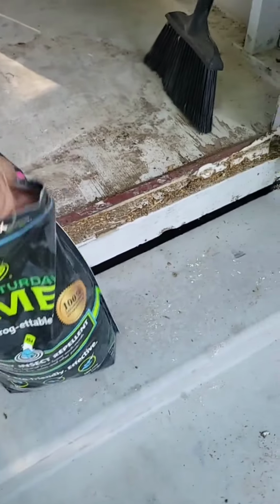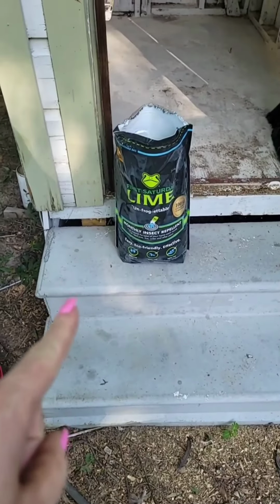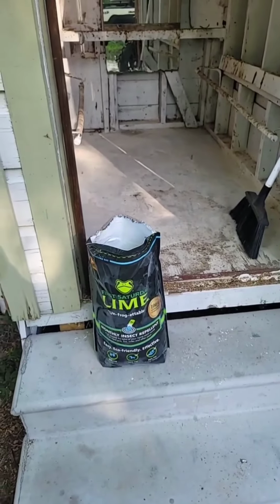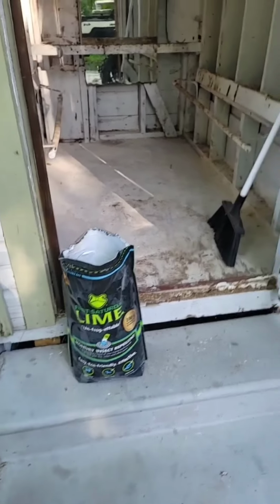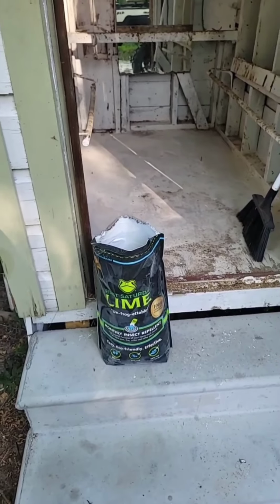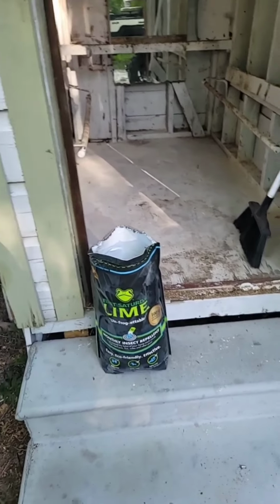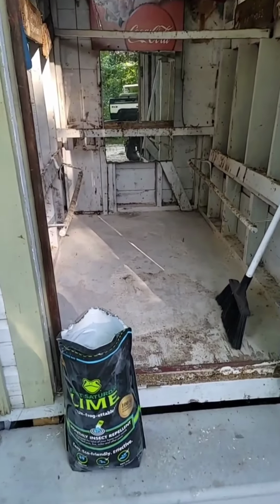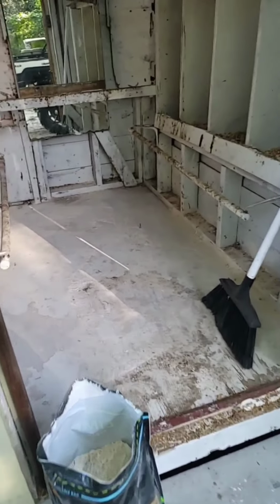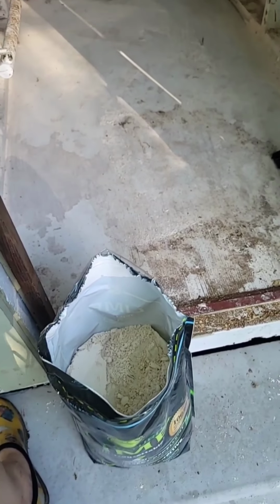I have been dying to try this right here. It's First Saturday Lime. I actually saw their ad on Facebook, and it had really, really good reviews. It keeps bugs down, flies down, moisture down. Back in the olden days, they used to lime wash the walls of their hen houses with this particular lime. I think there are different grades of lime.